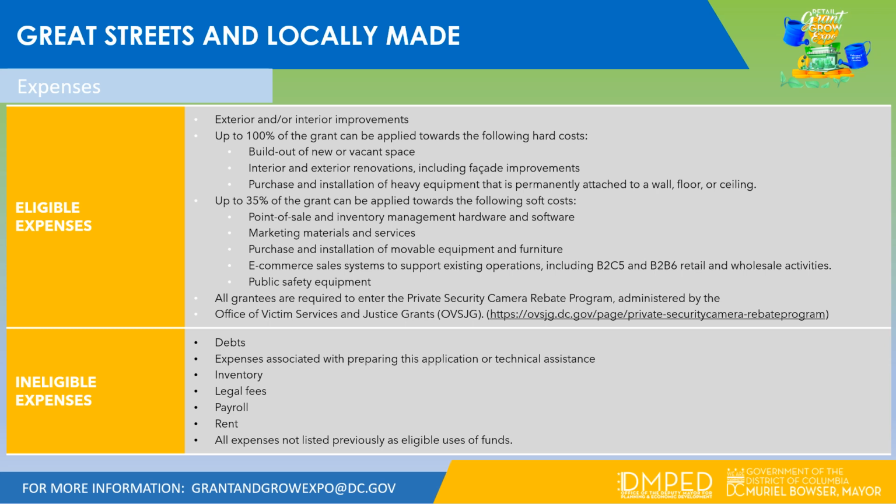And then up to 35% of your grant can be applied towards point of sale and inventory management, hardware and software, marketing material, purchase of and installation of movable equipment and furniture, e-commerce sales systems, and this year we have now also added public safety equipment as a new allowable expense. All grantees, if you receive this grant, are required to enter into the private security camera rebate program.